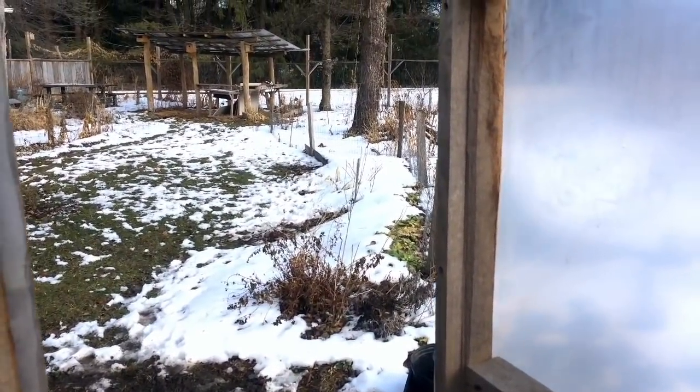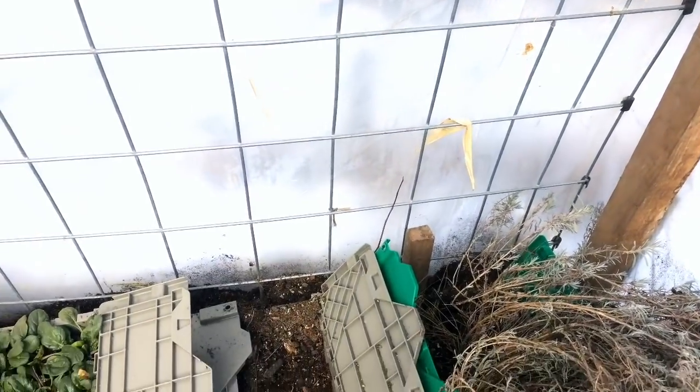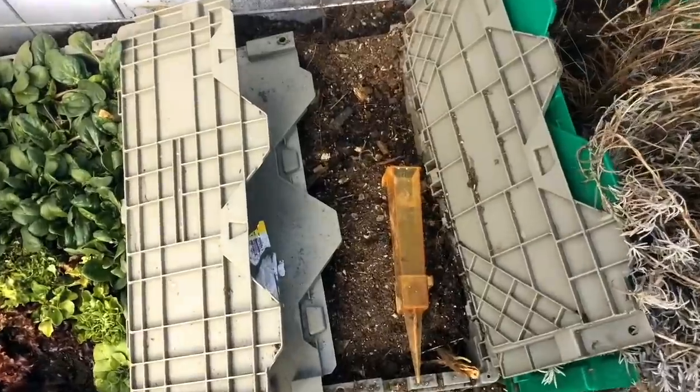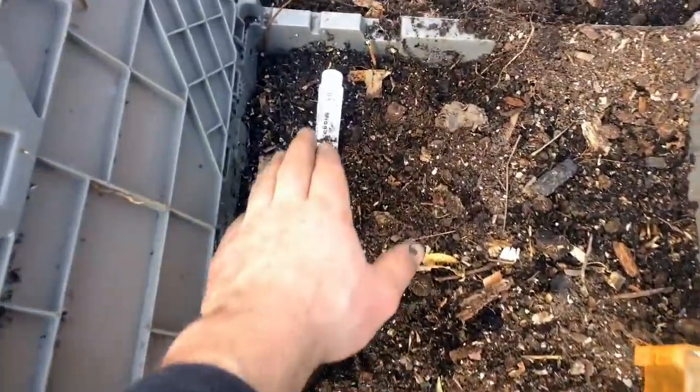The door, it's cold enough out there I want to close the door. In here I was in a t-shirt about 10 minutes ago. About 55 degrees in here with the sun. It's really lovely. This container is very promising in that it's all Myoga ginger.